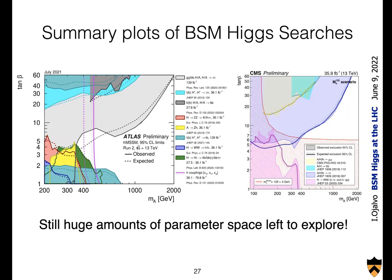And then these A to ZH boundaries come up from the bottom, really trying to close this wedge of MA tangent beta phase space. You can see a similar thing on the right. This is shown in the HMSSM scenario on the left and the MH125 scenario on the right, with MH not equal to 125 plus or minus 3 GeV. Okay, so we look at these various parameters, and you can see that there's actually a huge amount of phase space left for exploring the MSSM at CMS and at ATLAS. And there'll even be a large amount of space left at future colliders.